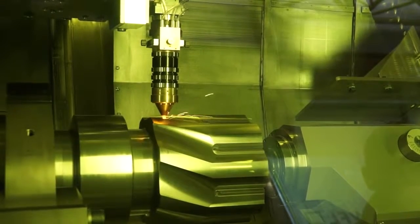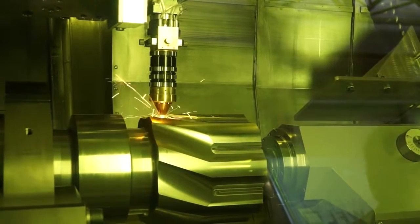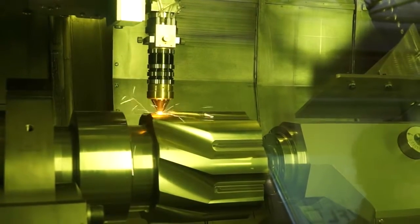We presented recently the integration of a laser unit, which can be used for laser welding or laser cladding as well as laser hardening. And this was presented for our smaller machines, but the same unit or even a larger one can be used for the M200 as well. So there are no limitations for the integration of laser operations even also in the M200.